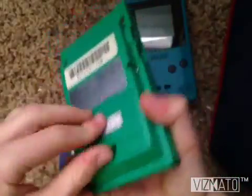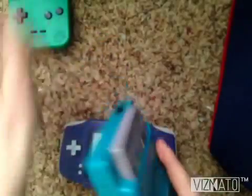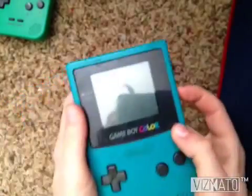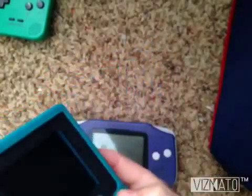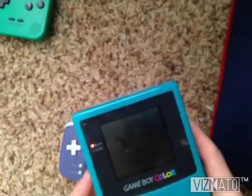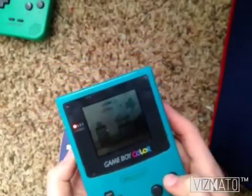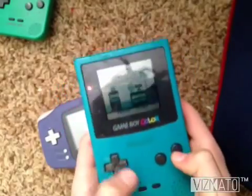This one took AA batteries. Then came the Game Boy Color, 2 AA, and my mistake, AAA for this one. Now, this had a lot of defects. As you see, it took forever to power on. And the sound doesn't work on this anymore. Oh, maybe it does. But it turned the game into color, even if it wasn't a Game Boy Color game.